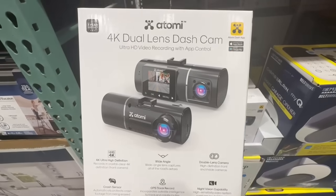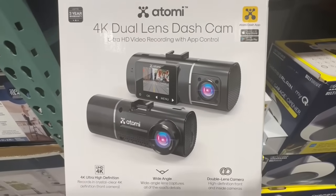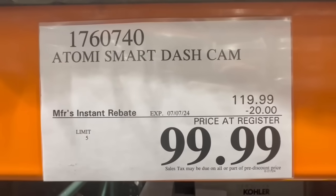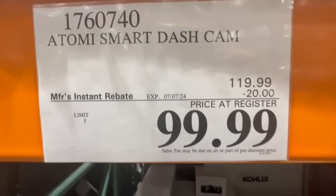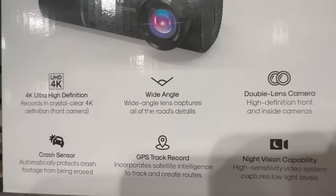I've actually been looking for a dash cam for quite some time now, and I've noticed options are pretty limited, at least in the warehouse. This one is the 4K dual lens dash cam, and I've noticed when it comes to dash cams, normally they're priced around the $200 range, but this one's priced at $120. But right now with the discount applied, the price comes down to $100, which I think is pretty reasonable.